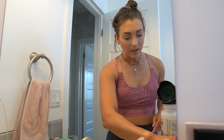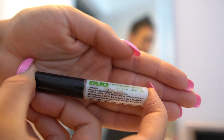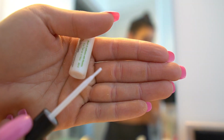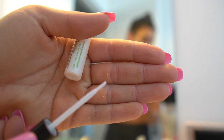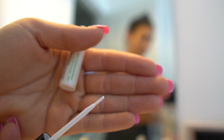Let me tell you about some lashes. The lash glue that I've always used for years and years is this Duo lash glue, and it is the brush-on type. You're gonna want the brush applicator, not the squeeze tube, because that shit gets messy, gets fucked up, and it'll just piss you off. So get the brush applicator.